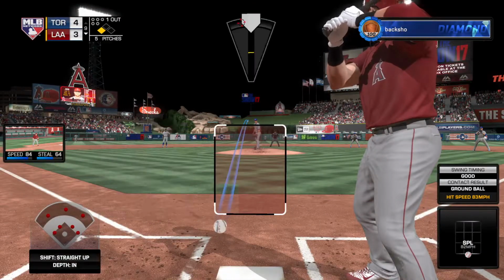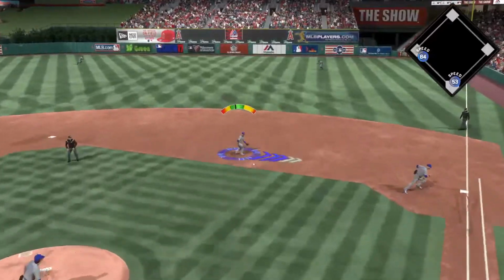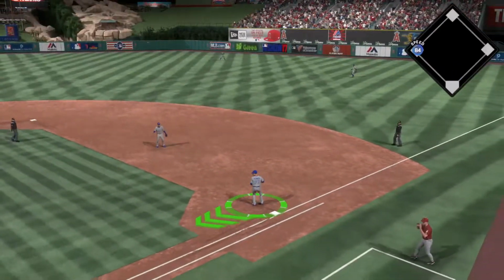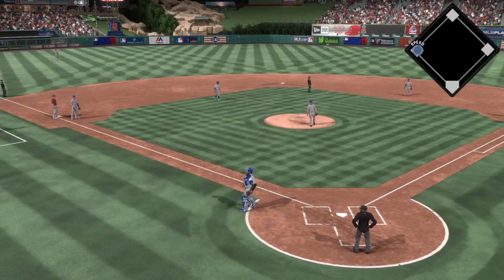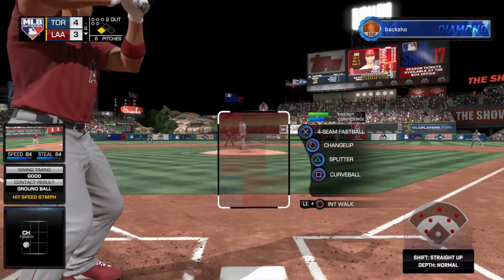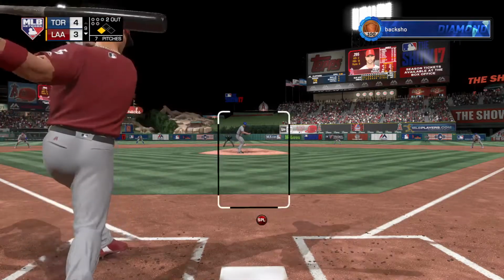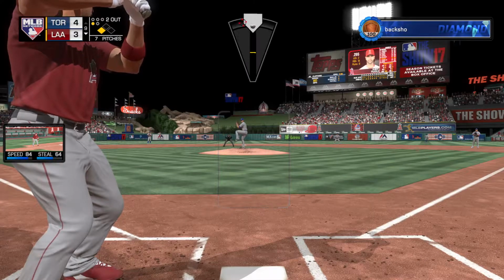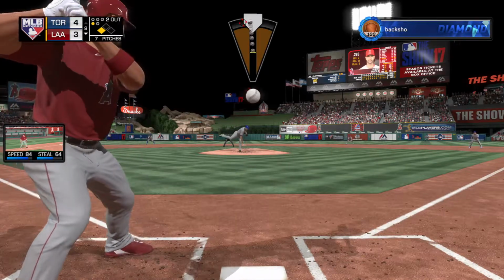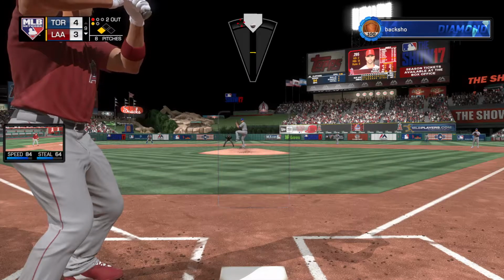Into the box now, Cole Calhoun. And he's got a chance to tie things up here as the equalizer sits just 90 feet away. Throw on to first is in time, and the Angels are now down to their final out. So stepping in, Albert Pujols, as he's got a chance to tie this ball game up with that equalizing run just 90 feet away at third. And he takes this one high, 1-1. Man on third with 2 down.